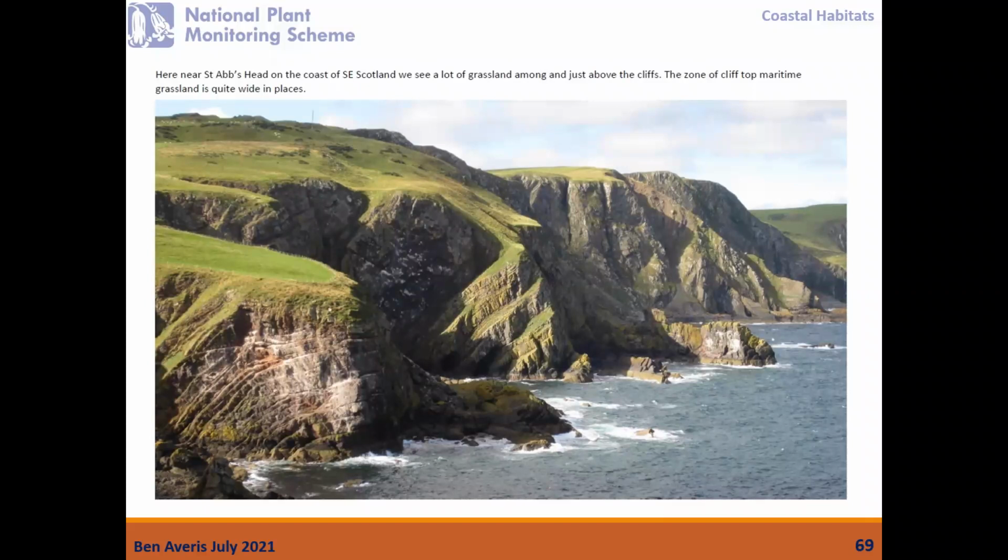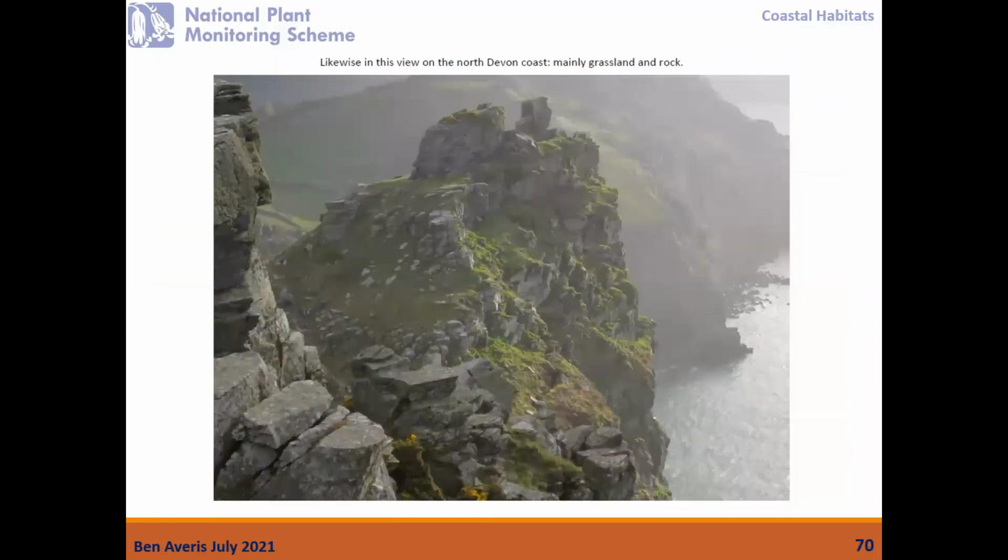cliff top grassland that is more doable, the bits that aren't too steep. The maritime cliff and grassland, maritime cliff top and slope habitat is mostly, for NPMS purposes, mostly grassland and heath. On the tops of cliffs or on steepish slopes going down to the sea. So there's some of it there, the grassland form of it. And the next picture has got some more grassland among the rocks. Not sure that's so safe though.